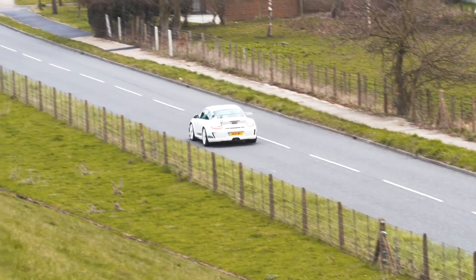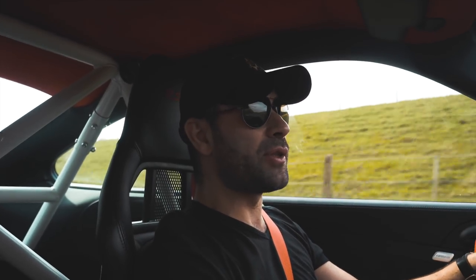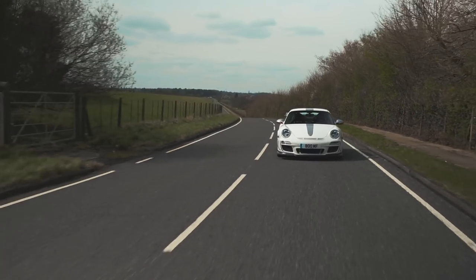The second thing is, the steering is really direct. You obviously have hydraulic steering on this. They moved over to electric steering on the 991 GT3 RS. And you really feel the directness in this. It's almost like a go-kart, really responsive, really direct.